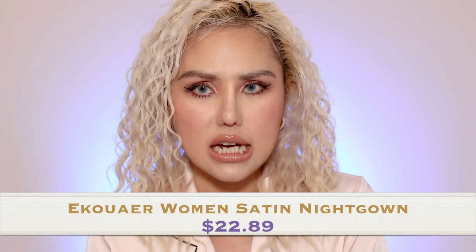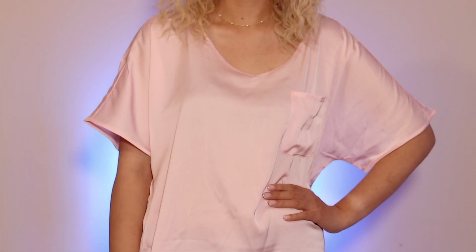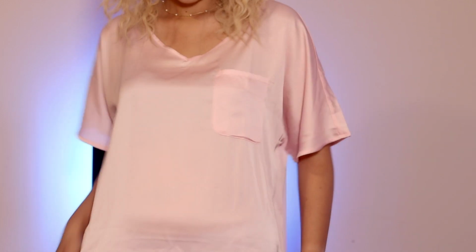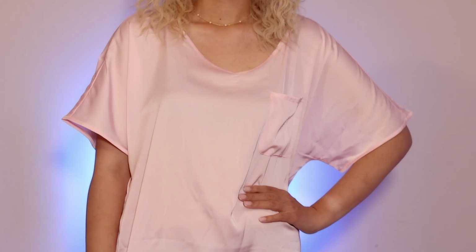The last piece that I chose was the Ekouaer Women's Satin Nightgown V-neck Silk Night Shirt. I got the one in pink and they retail for $22.89. You can save an extra 10% when you apply the coupon on the Amazon page listing. It's satin and V-neck, giving you a silk touch, lightweight and very comfortable, breathable. I really like the color, super gorgeous, and you're going to love it for sure.